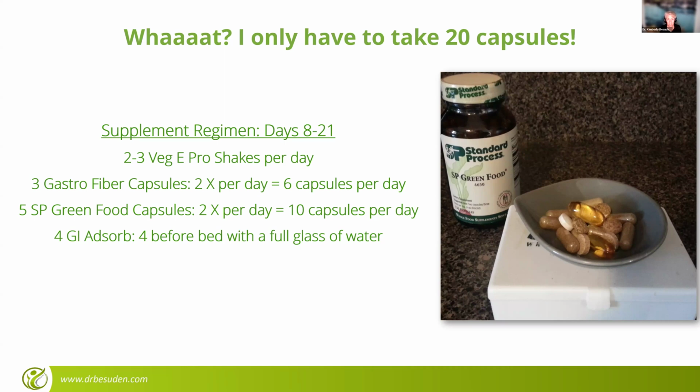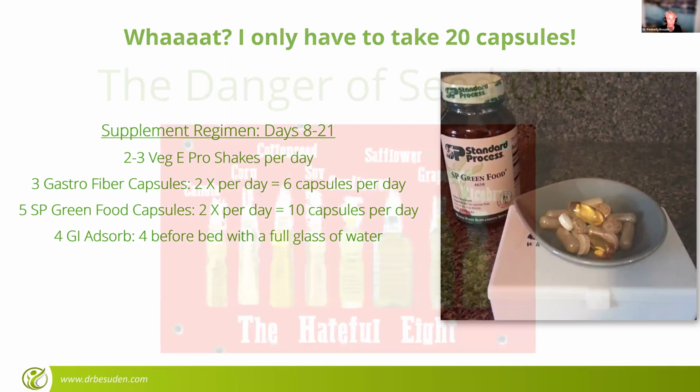5 green food, 2 times per day, 10 capsules. And then the 4 GI adsorb before bed with a full glass of water. And that continues for another 7 days after we're finished. So don't be worried about that. It's just like I said, just help. I find it really helped with some extra cleanup.